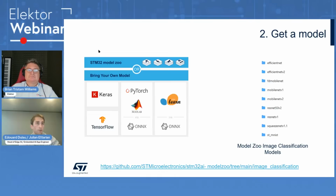But as well, you can also import your own model from Keras, TensorFlow, or PyTorch, which are the main frameworks used for neural networks in Python. You need to import them as either .h5 model, .keras model, or .ONNX model.